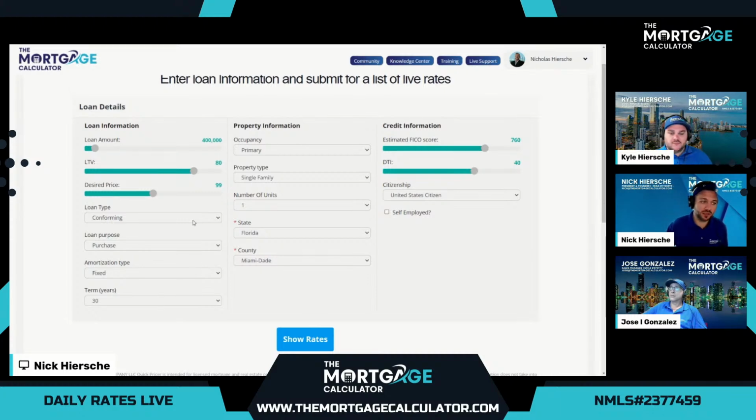For our loan types, we're going to go through our conforming conventional examples, then we'll check out our FHA rates as we do every morning, and then we'll go into our non-QM, aka expanded guidelines, where we have over 5,000 additional loan programs that use alternative income.